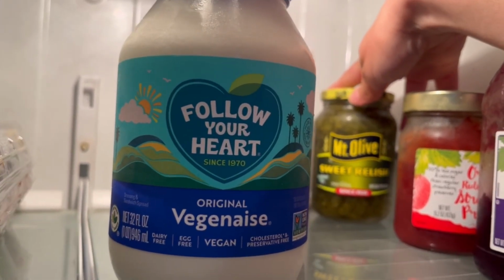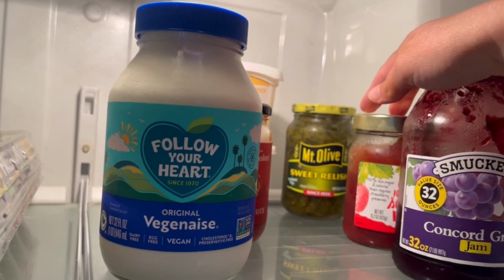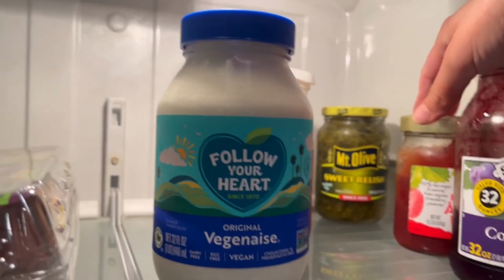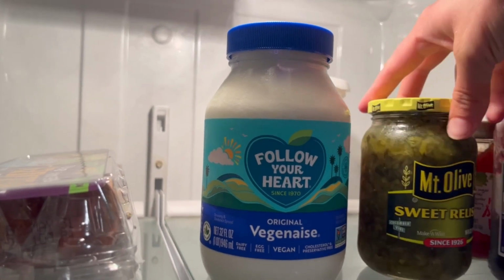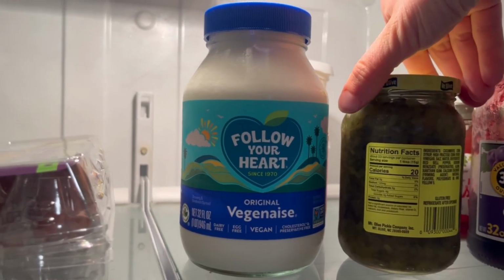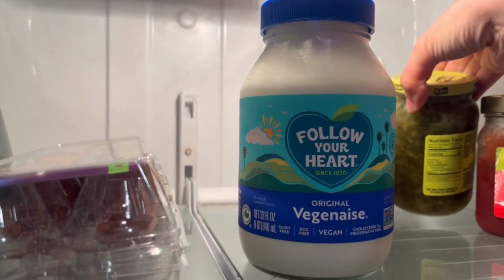Again, he buys things on his own sometimes, and I ask him, are you gonna use it? And he doesn't use it. I don't think it's been opened, and he got this months ago. So I have to remind him, hey, do you want relish? Because I do not like buying things that don't get used, and he knows that.